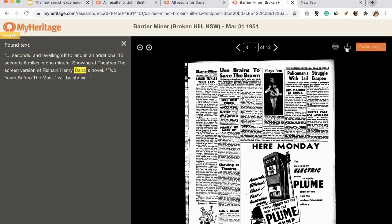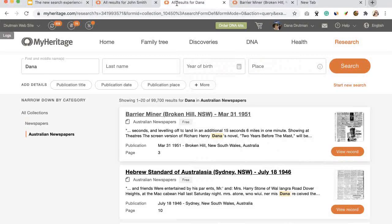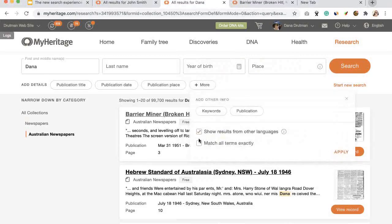Therese is wondering about the other languages. She just wondered what happens when you click the other languages option. I don't see it here on this screen, but maybe back on the home page. Oh, yeah. Show results from other languages. What's that little information icon at the end represent? Okay, here we go. This actually explains what this capability is. It's called global name translation.